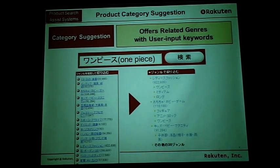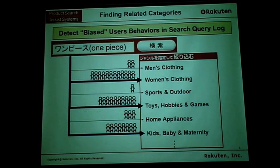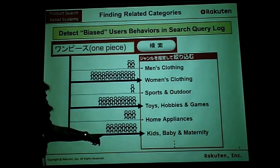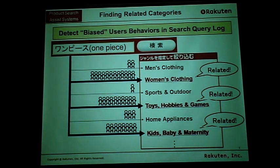So the question is how to pick up those related categories for each keyword. To extract related categories, we extracted users' category selection behaviors in the search query log. For example, in the case of One Piece, users' category selection behavior is highly biased to the women's clothing, toys and hobby, and game categories, and the kids, baby and maternity categories. By extracting those biased behaviors, in this case those three categories are the related categories for One Piece. This is the basic approach to extract the related categories.